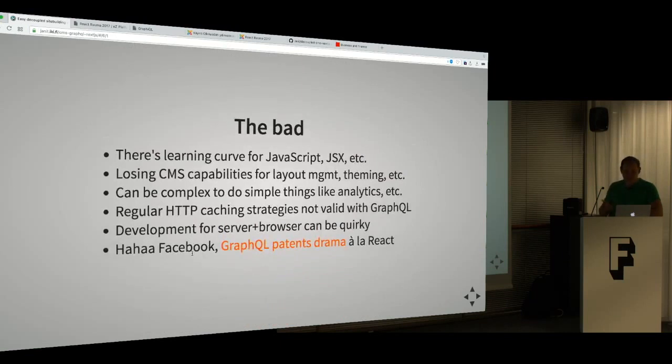The bad: well, there's always a learning curve for JavaScript and JSX. If you just want to quickly get up to it, well, it's easy. But if you ask a man from the street how to echo in PHP, well, you just echo and then it works. But in JSX, well, this. You need to know a few things, so there's a higher learning curve than doing WordPress templating for sure.